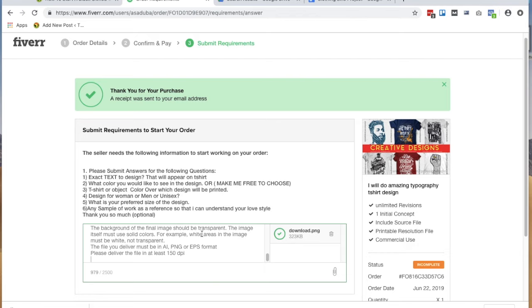requirements that your seller is going to need to get started on your design, because this seller asked for whether or not this is for a man, woman, or unisex. I mean, they don't really need to know that. Just give me the design, bruh. I'll decide what to do with it.